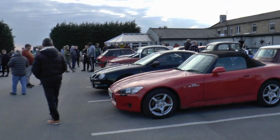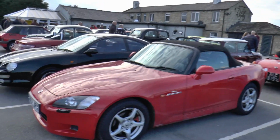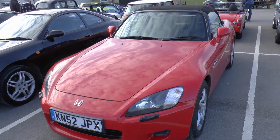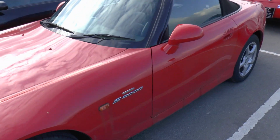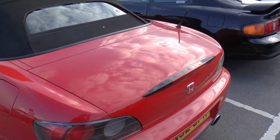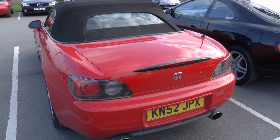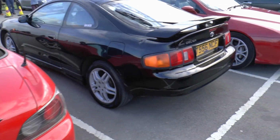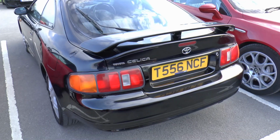Very brightly. Right, what's next door? S2000, another Honda. S2000. Lovely, lovely, lovely. Which door is that? It's a Celica on a T-plate.